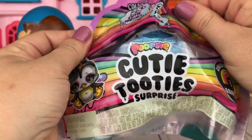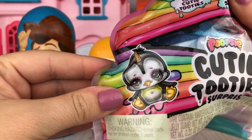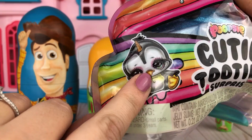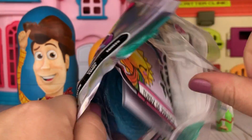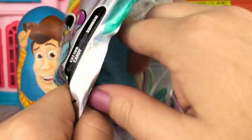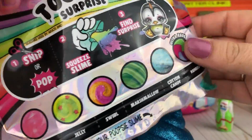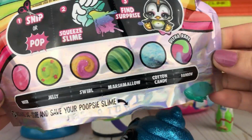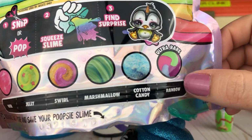They brought us a Cutie Tootie Series 2. And you know it's series 2 and it has the little penguin on the front. You take this bottom part and it becomes a bag for your slime. Checklist, instructions, and your Cutie Tootie. And these are all the different kinds of new slime you can get. Ultra rare rainbow slime. How cool.